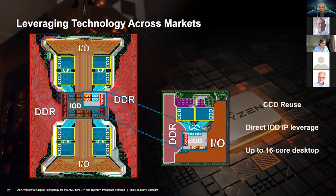And even though it's new silicon for this client IO die, it's just a huge amount of IP reuse that allowed us to spin this quite quickly, quite effectively. And then, again, with this modular chiplet approach, this still allowed us to build client parts that were up to 16 cores, which at the time was breaking new ground for the capabilities in this space.